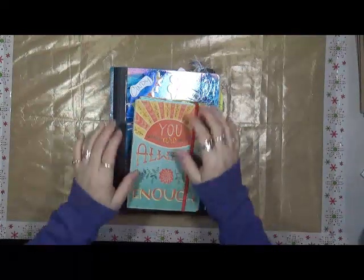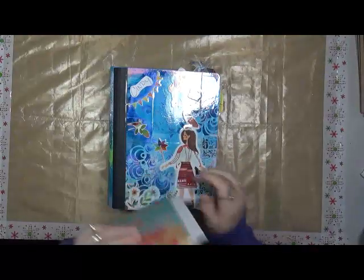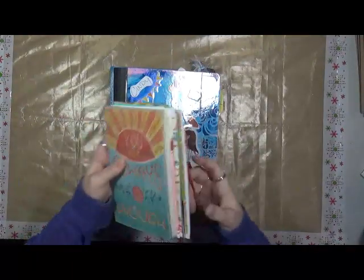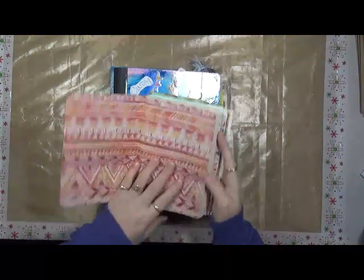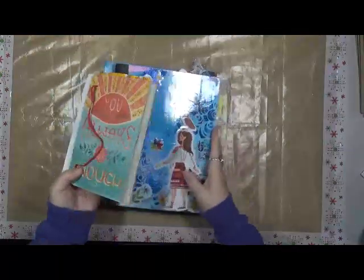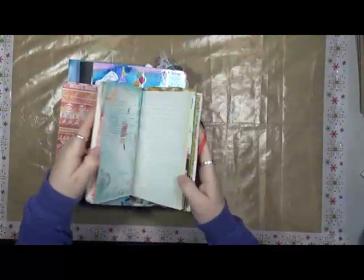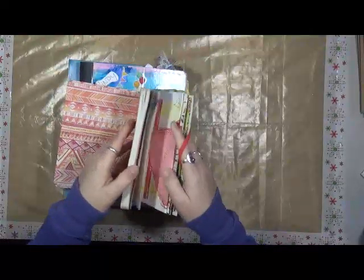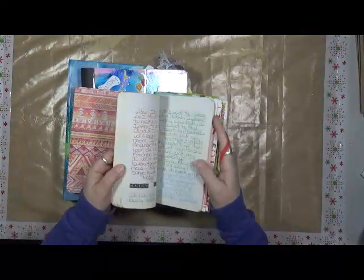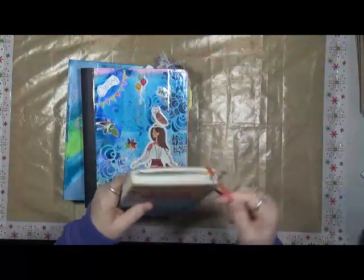Now, what I've got here is a couple other journals that I have worked in previously. These are both completed journals, and I just wanted to show you what I've been doing. This is just a regular journal I found, somebody either gifted to me or something of that nature. And what I've done with this journal, this is my old process. I wrote and I wrote and I wrote a lot.